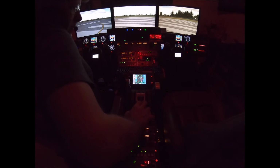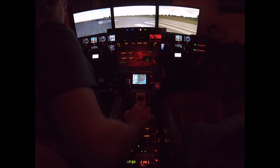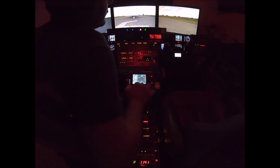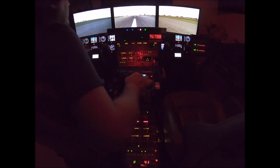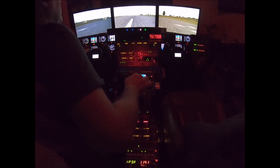All right, lights, strobes, pumps. Tower, King Air 300 Alpha Juliet, hold short, number 1, this is runway 6. Temps and pressures look good, we're going to advance to takeoff power. Takeoff power is set. Airspeed's alive. Eighty knots. We'll cross check. Two good engines. Continue.